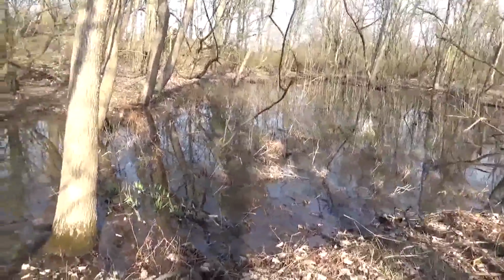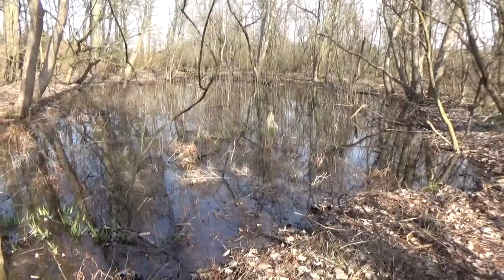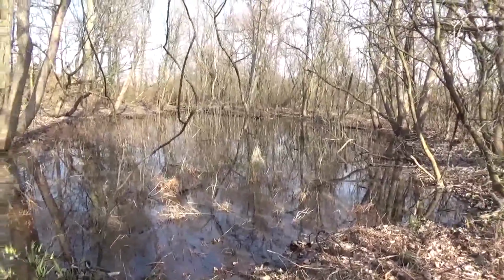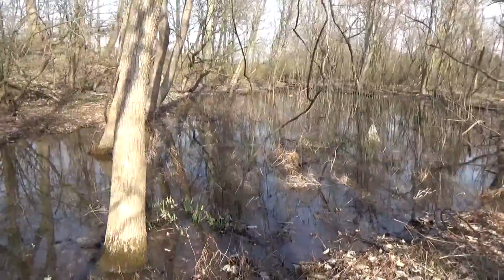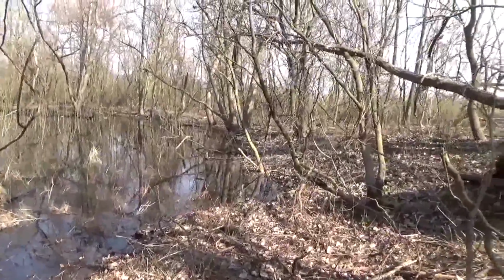Now, this does not hold any fish. It's just a little swampy area. There's no fish in here. I'm pretty sure that it'll be mosquito ridden at some point, but in all honesty, there's not going to be any place out here that's not when the mosquitoes show up.